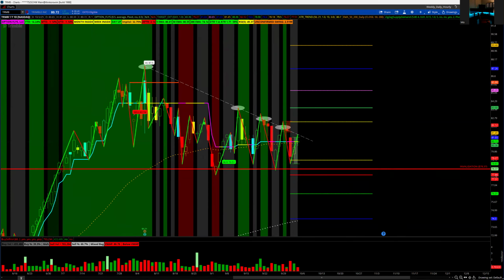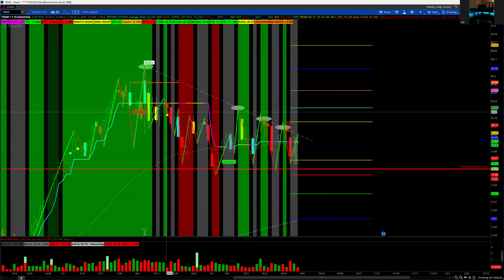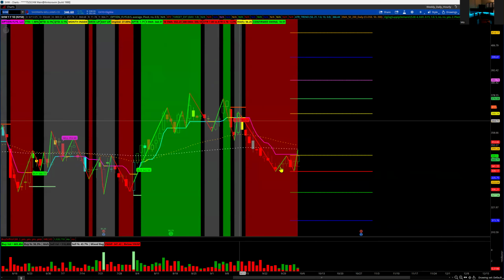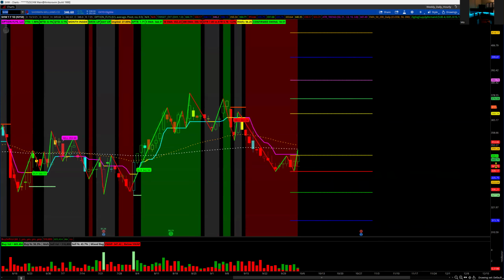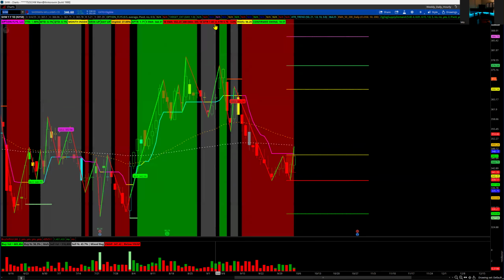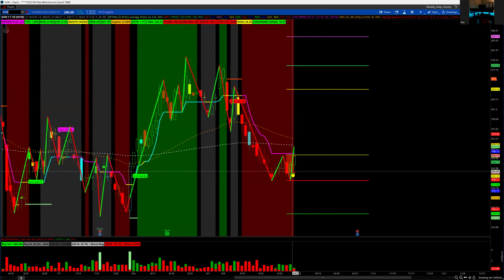So the rest is okay, gonna give it some time. SCW, I already closed that one yesterday. You see the move yesterday of 7, ATR was 5.7, 122%. It doesn't even have a buy signal here anyway.